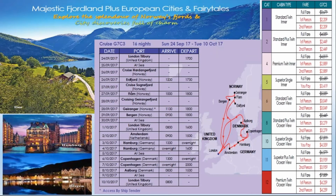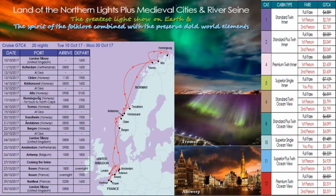So again, another sample itinerary for you here. London going all the way up through Norway. We also do the Baltics. Definitely we can cover the Northern Lights. This one in particular does all of the Northern Lights plus goes back down into Amsterdam and then into France.